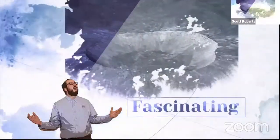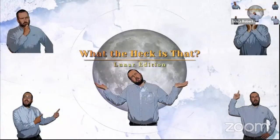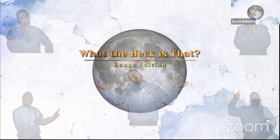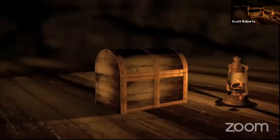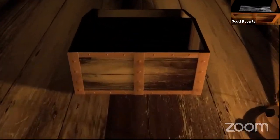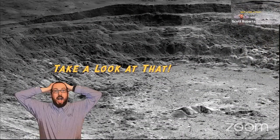What the heck is that? Hi everyone, I'm Noah Petro, the project scientist of NASA's Lunar Reconnaissance Orbiter spacecraft, which has been at the moon for over a decade now, sending back a treasure trove of data, including some spectacular images. Take a look at that.